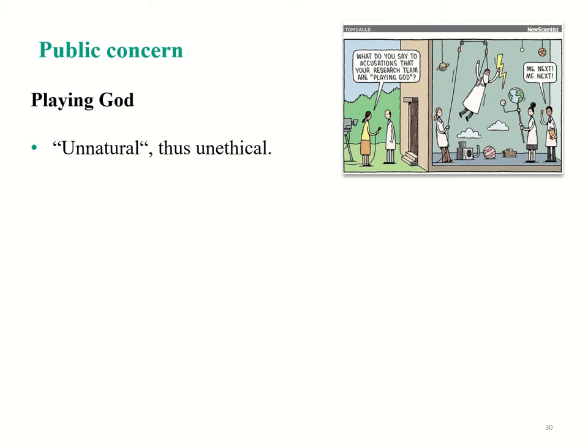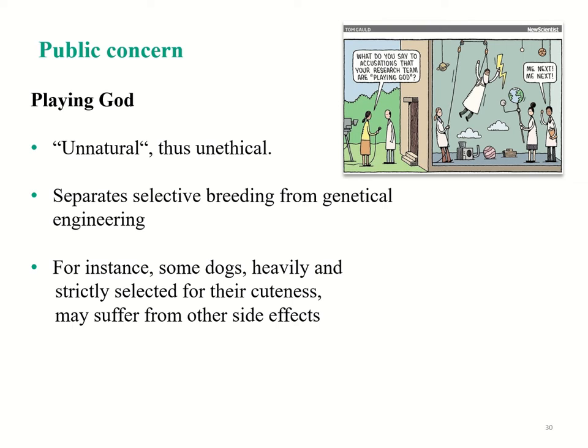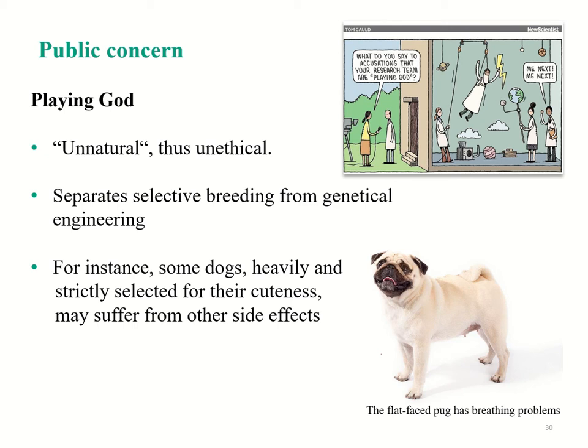It seems that the public separates selective breeding from genetic engineering. So they are willing to eat the broiler chicken, but not the genetically modified chicken, for instance. But some people also forget that selective breeding has been used for many things. For instance, breeding the dogs, as I mentioned earlier, and that some dogs may suffer from the side effects of selective breeding. For instance, the pug has breathing problems, and so there can be many negative effects from selective breeding as well.